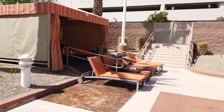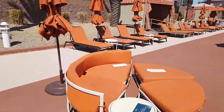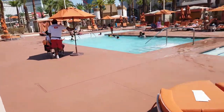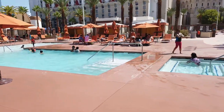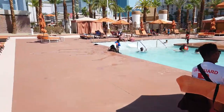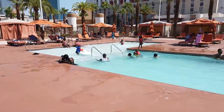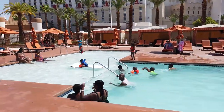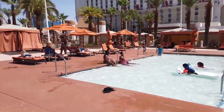All right. But since we've seen that, we also do have a couple day tables here. That's pretty neat. And then lots of tunes over this way. So if that's something that you guys are into, music is always a good thing. Lifeguards are on duty. And it's a pretty big pool area, honestly. It's a lot bigger than I remember it being.